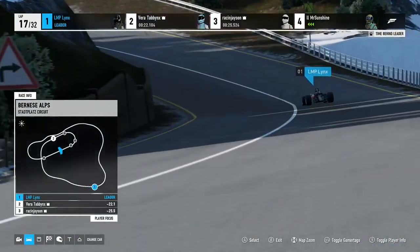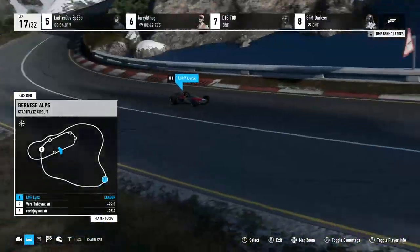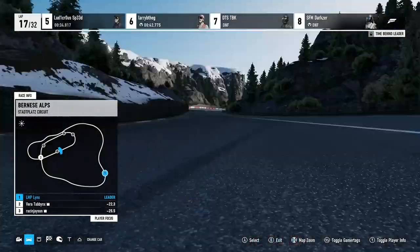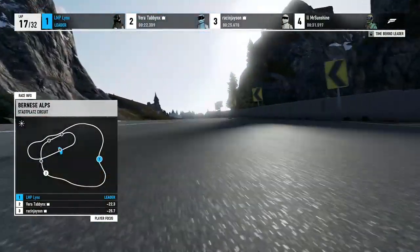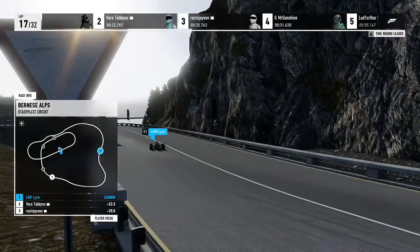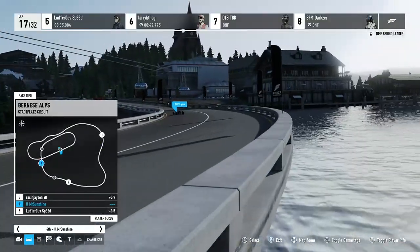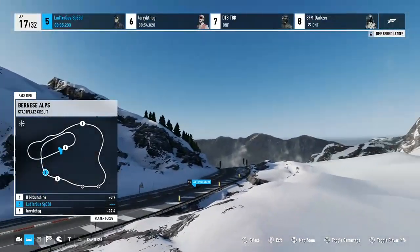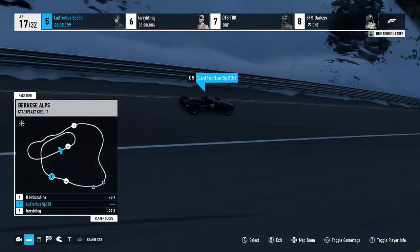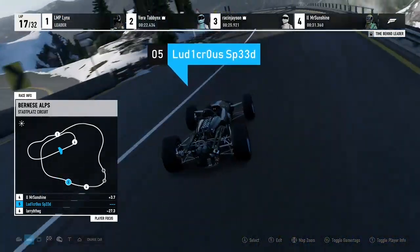Alright, so Lynx has led the majority of the race thus far and has yet to make his first stop of the day. Vera, who is in second, is 22 seconds out. Racing Jason, his teammate, is third, 25 seconds out right now. And bad news for Ludicrous, he's actually not too far behind Sunshine. Ludicrous already had to make his way past Sunshine earlier after his lap 2 off-track excursion. He might have to do it again here.